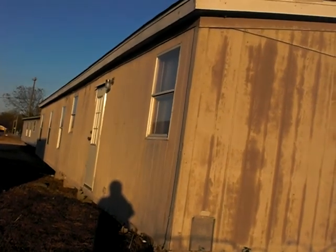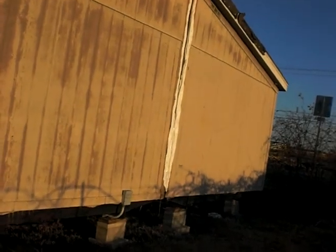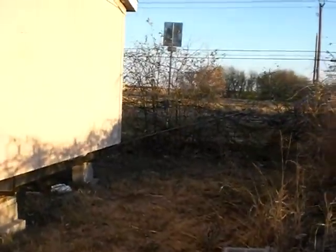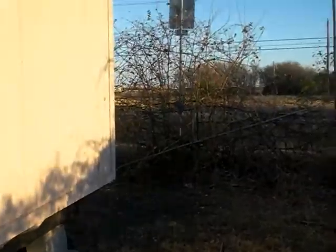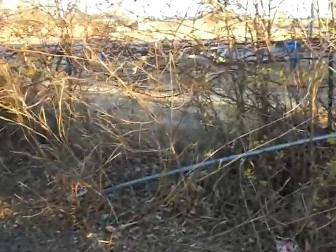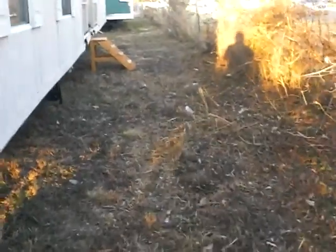This is a 1996 Southern Energy. It is 28 by 64 feet. The walls are hardboard. The roofing is made from shingles. As you can see, it's a very big home. There are 3 bedrooms and 2 bathrooms.